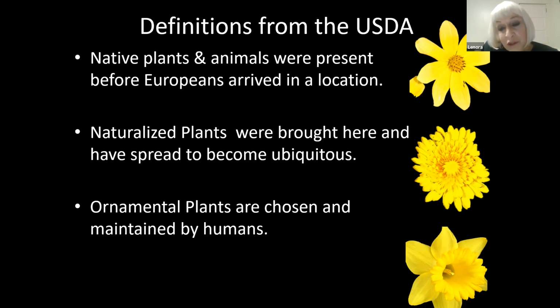Now, there are people who are so extreme that any plant that appears in their yard that did not arrive in a plastic pot with a little sticker on it is deemed a weed and thrown out. Now, I draw a very large umbrella for my garden.